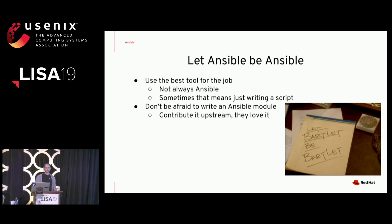But also, don't be afraid to write your own Ansible module. If Ansible doesn't natively support an appliance or whatever you need, don't be afraid to try something and contribute upstream. They really like it. They'll work with you to get it in a form that it could be included in Ansible.